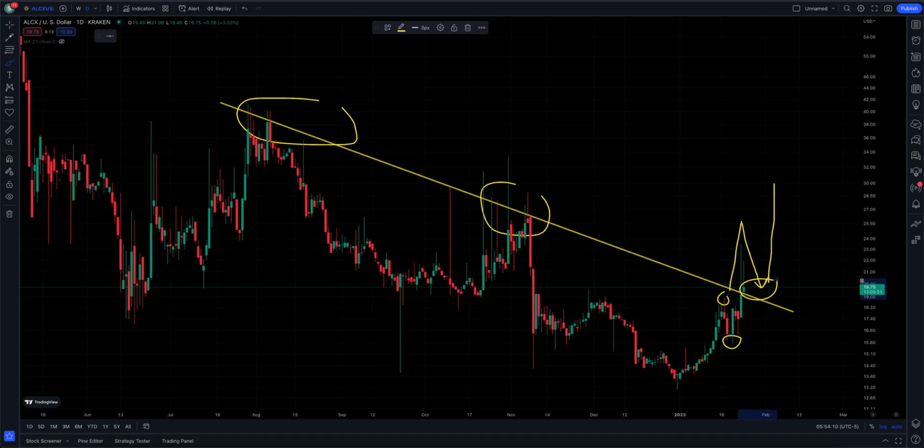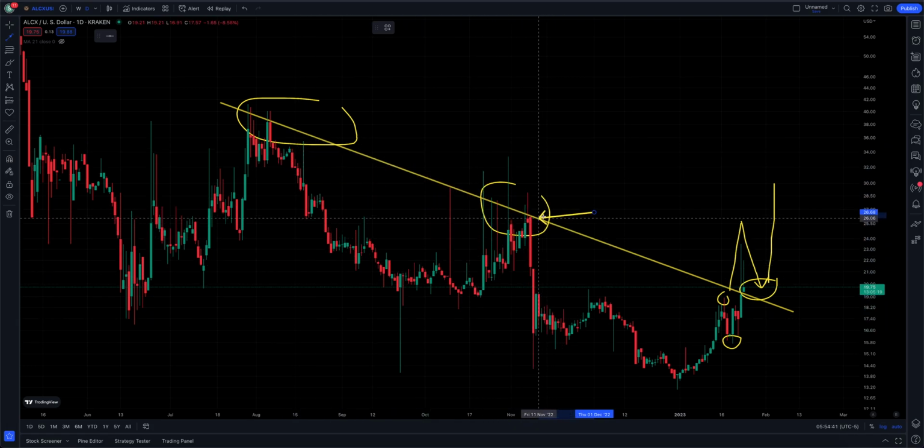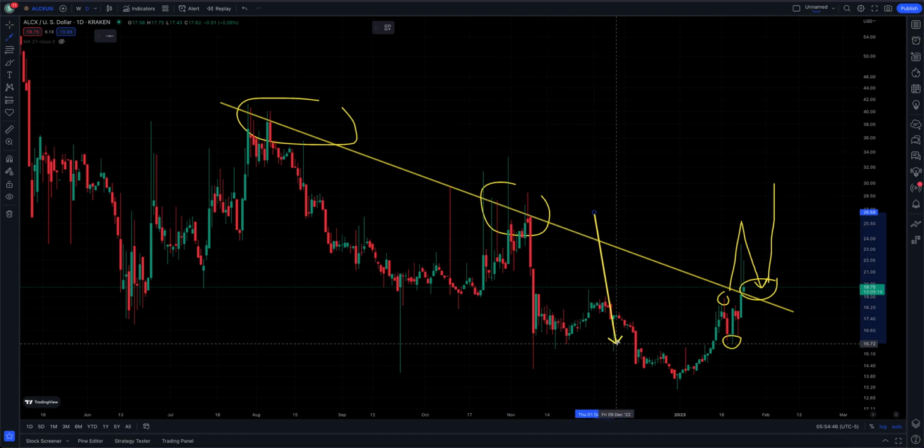So that is kind of what I see here for Alchemix. We had a nice cup with handle breakout yesterday. We are above a resistance line. We're getting a pullback. We want to see the price hold above that trend line. If we get a break below that trend line, resistance line, you want to see it regained relatively quick. Otherwise, it could be a failed breakout and we could be in for something like this heading lower. Although this is not the same scenario because this wasn't a cup with handle. But if that turns into resistance, the price is not quite ready yet and it needs some more time.